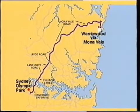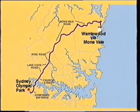To recap the journey, the route begins at Warriewood on Pittwater Road. Turn right from Pittwater Road into Jacksons Road and complete the loop back onto Pittwater Road heading north. There are 2 pickups on this section of Pittwater Road. Travel straight on over the lights at Monavale Road. Turn left onto Pittwater Road.